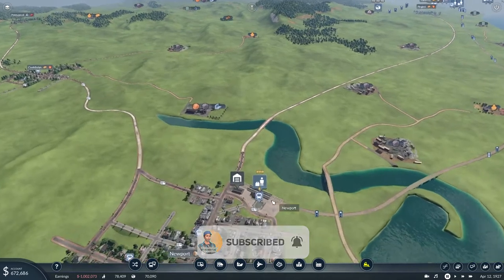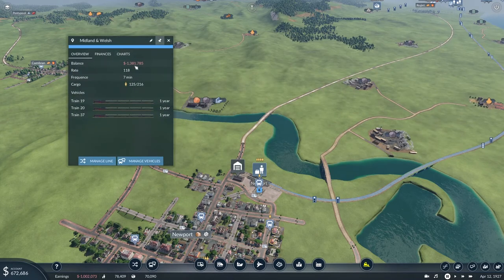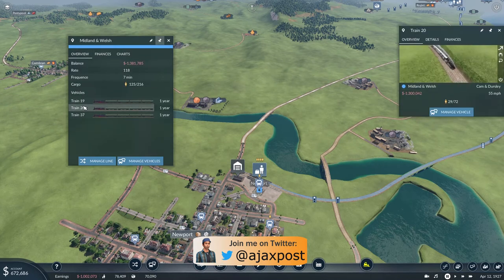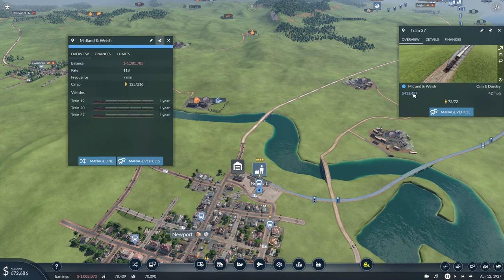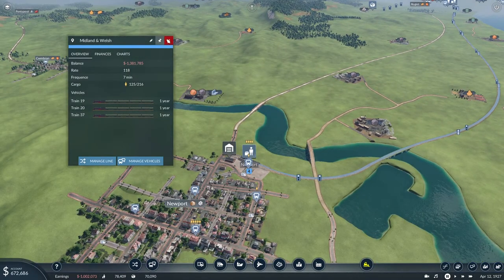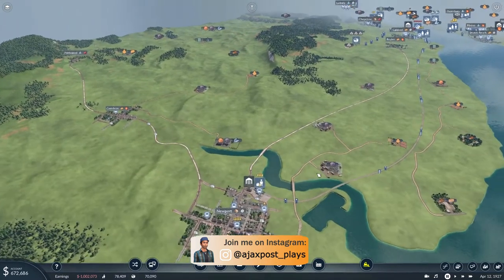Now, I think that line, let's click on here, we've got more people waiting now, so the demand is picking up. The line has lost a lot of money so far, 1.5 million almost. But this year, it's looking better. We've got three trains on the line. Oh, one of them made money. Excellent. Yes, they are all actually at the other end of this line, so it's going to be a while before we see one down here, which is a bit frustrating, but that's the way of it.